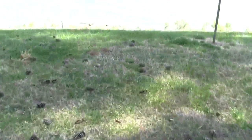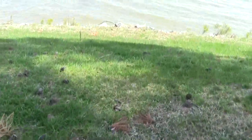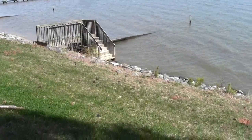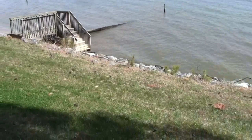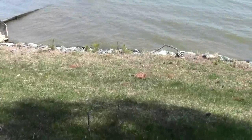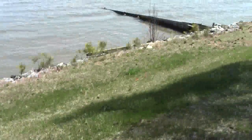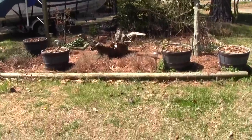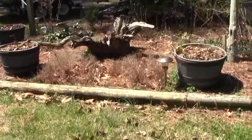Just looking for damage, what we got to fix and what we don't have to fix. I can see from here that the step down there, I'm missing the bottom step again. That tide comes in twice a day, 24/7. Look at the pine cones. A little flower bed. Doesn't look the worse for wear for the winter.